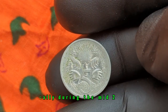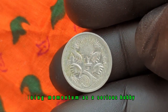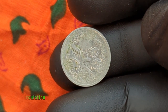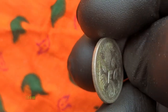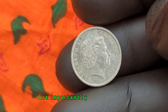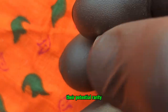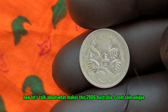Australia was thriving economically during the mid-2000s, and coin collecting was slowly gaining momentum as a serious hobby. Over time, certain 5-cent coins from 2006 began to disappear from circulation, quietly picked up by collectors who noticed something special in them: their strike quality, their surfaces, and more importantly, their potential rarity. Now let's talk about what makes this 2006 Australia 5-cent coin unique.